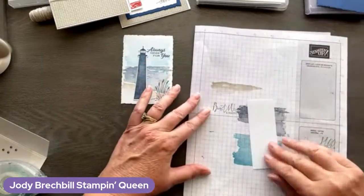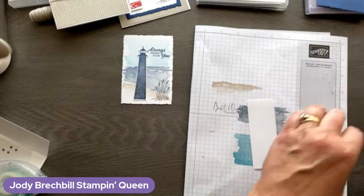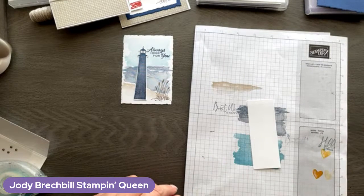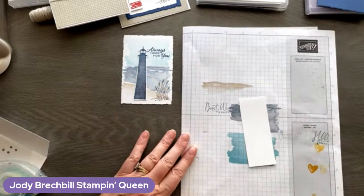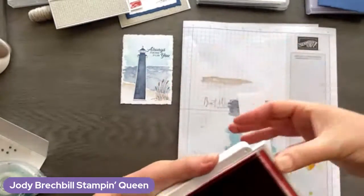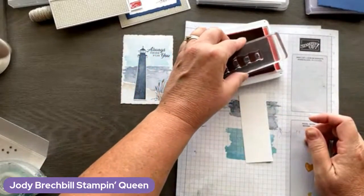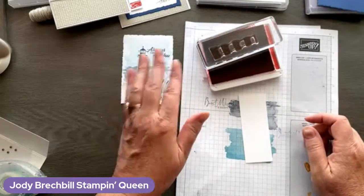So let me stamp. Stamp or die cut? I'm pondering. Let me ponder for a second. I think we're going to stamp first. I'm going to just proceed, and then if it doesn't work out, then you'll know what not to do.